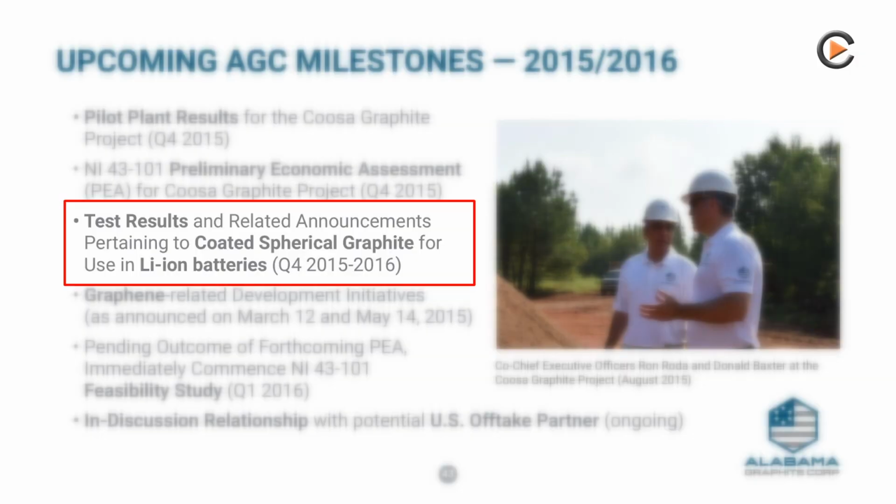Fantastic. So what is the game plan now? You have the PEA for sure, but there's much more work to do. So what's up in 2016? What's coming? Well, we're coming out before the end of the year. We're hoping to have results of our battery tests out. There's actually a battery sitting right now, ready to test with our graphite as the anode. So we'll come out with that information very soon.